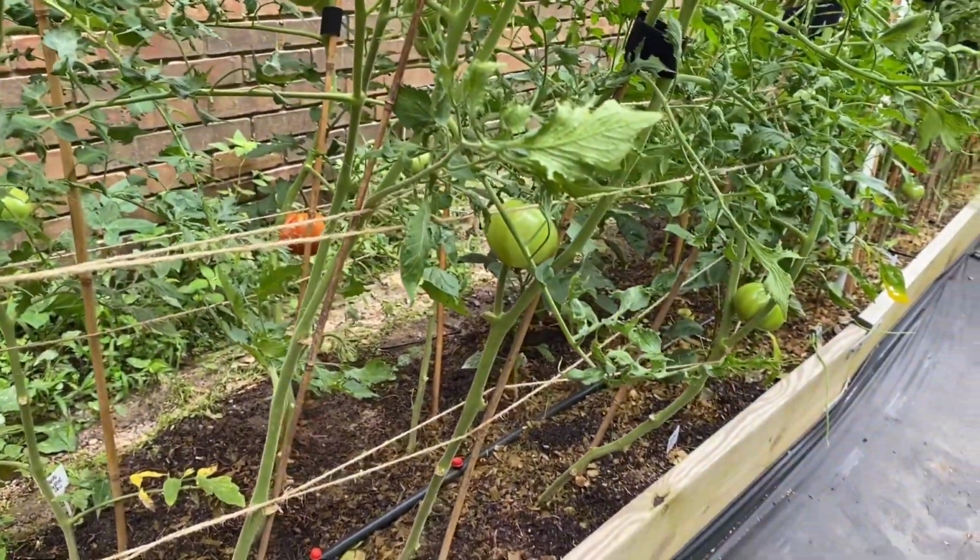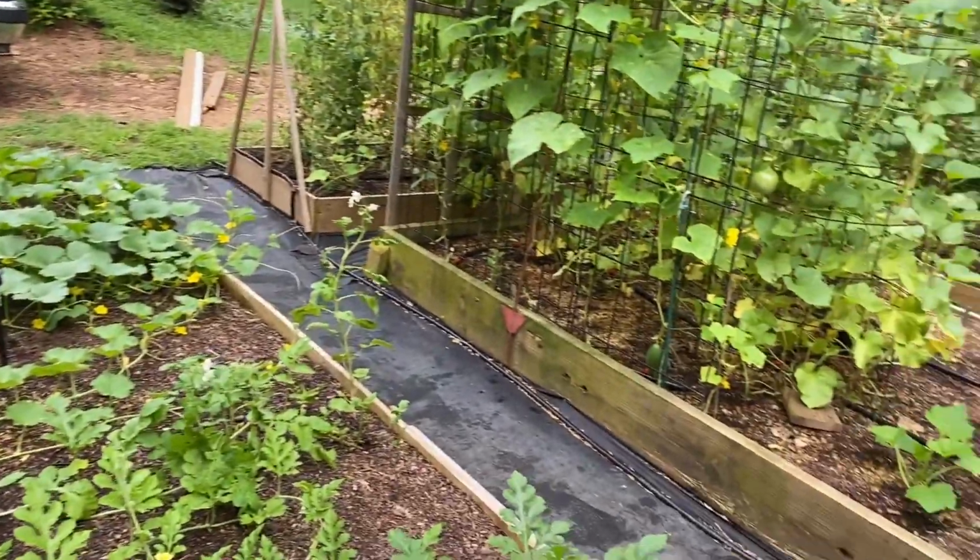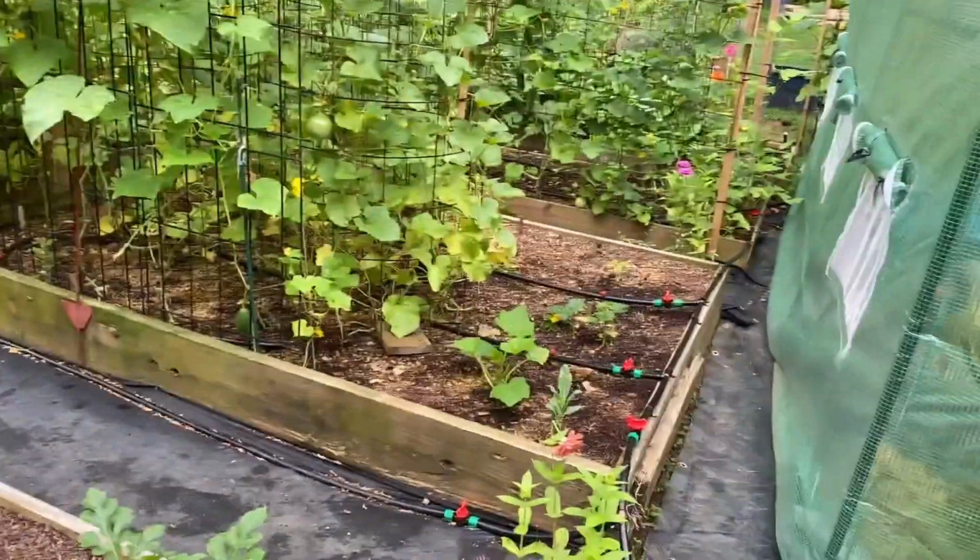And that's pretty much it. Just a quick bi-weekly update. We're gonna harvest some of this stuff up out of here and keep it moving.